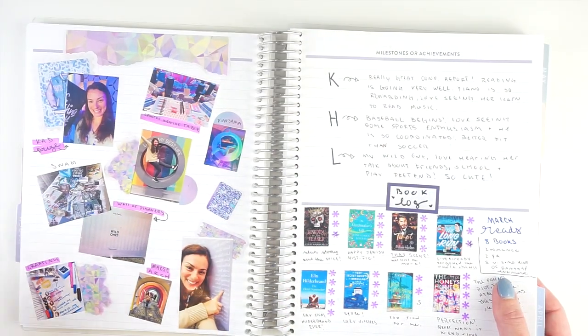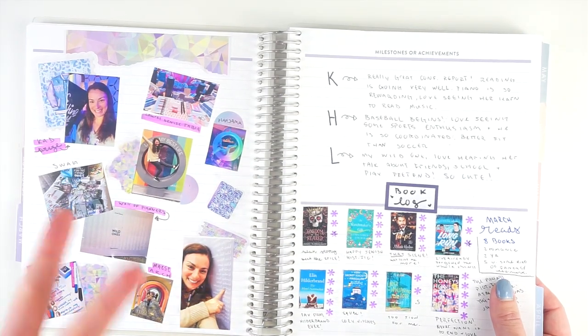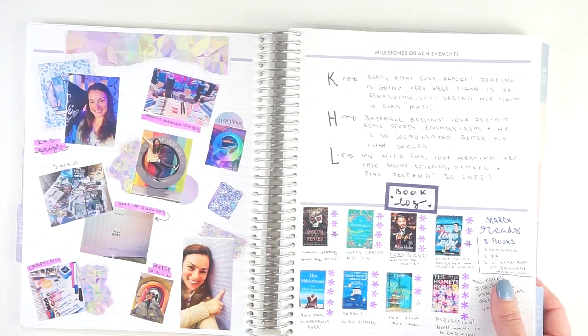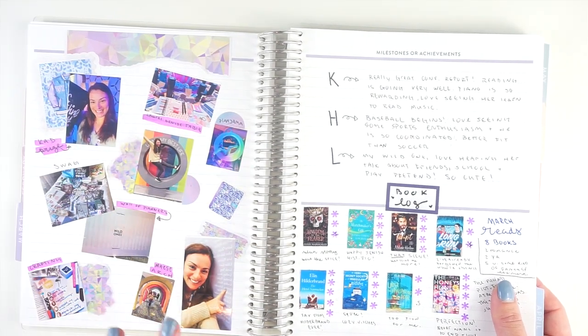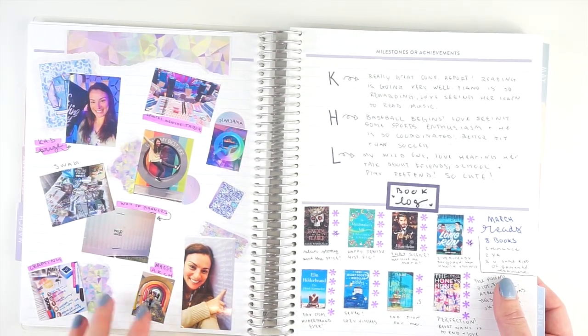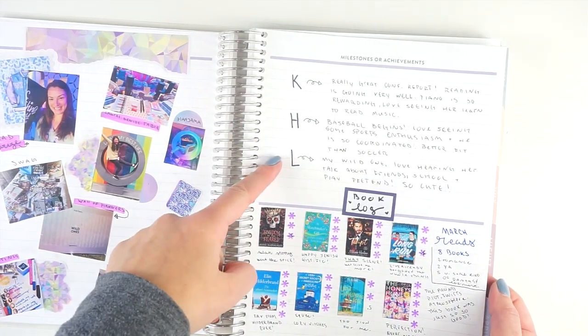And then I have two pages of Go Wild memory keeping in here where I printed out my pictures on photo paper and put them in there. I had such a blast. So that is one of them there. That was kind of the stuff and me interacting with the exhibits. And then I have one with all pictures of people. Then we have this little milestones or achievements.